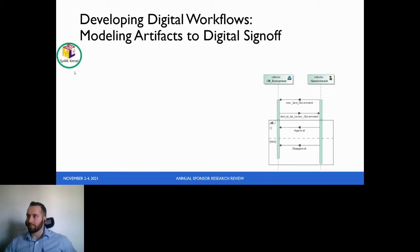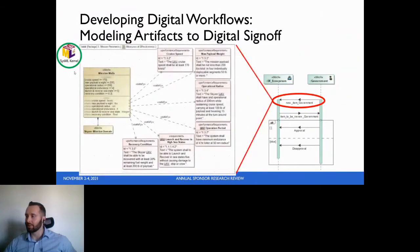So to start off, for inputting information, we're using SysML because that's what Skyzer is built on, and Cameo. As an initial example of what we're working on, we have the measures of effectiveness, which in an actual classroom scenario, a student would need to go into the Cameo model and define within a block definition diagram.